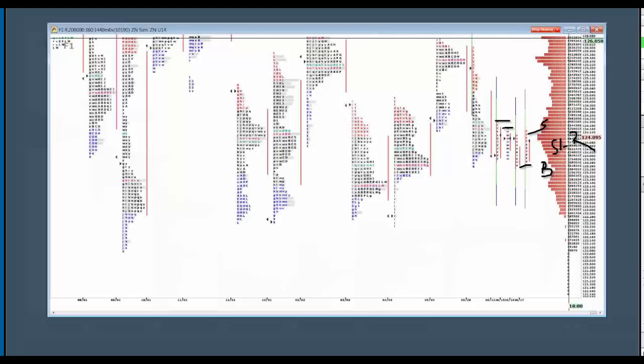Part of it's the strength in the E-mini. Looking at the F2 screen.